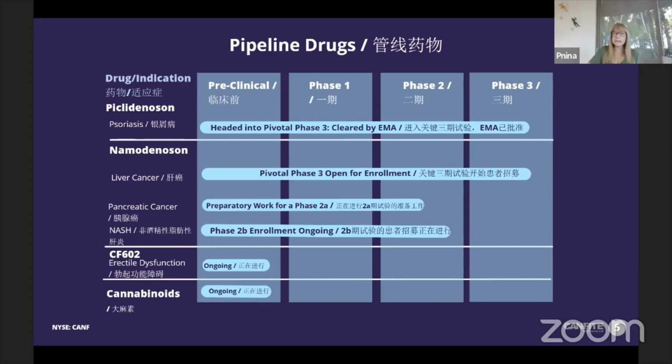The second drug candidate is Namodenoson, currently positioned for the treatment of two very devastating oncological diseases. One is advanced liver cancer. The second one is pancreatic cancer. Everybody knows that till now there is no efficacious treatment in the clinic. And last but not least, an additional liver disease, NASH. It's accumulation of fat in the liver, not on an alcoholic basis.